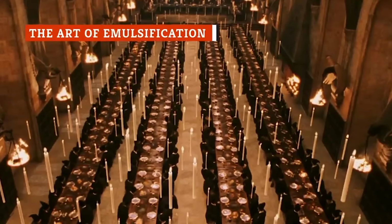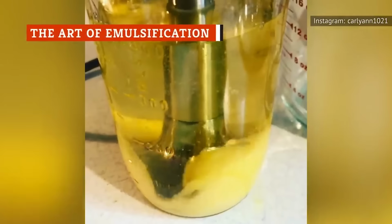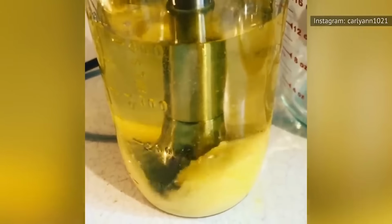It might seem like cooking wizardry, but mayonnaise comes about from all that whisking because of a very specific chemical process, emulsification. You see, some liquids aren't supposed to be mixed together, and oil and vinegar are just two of these types of liquids.